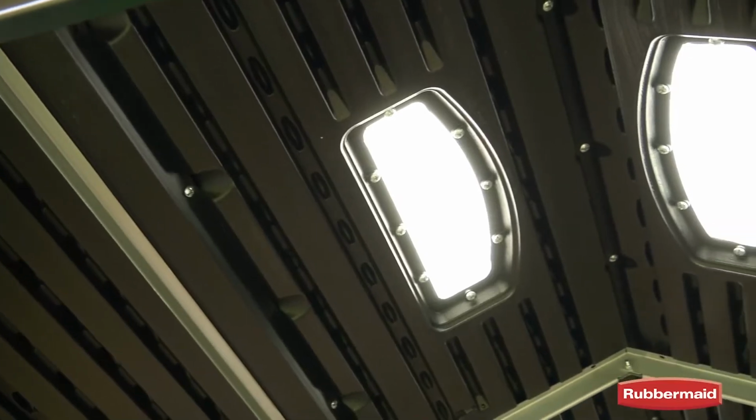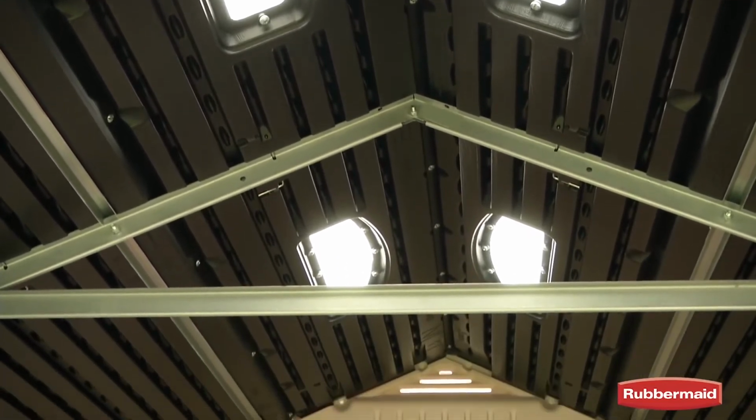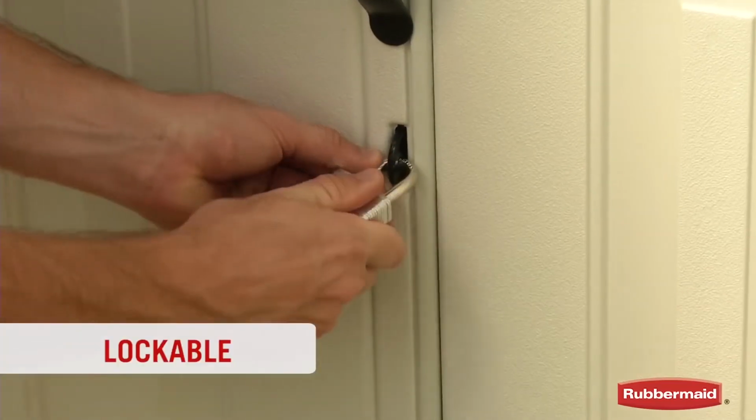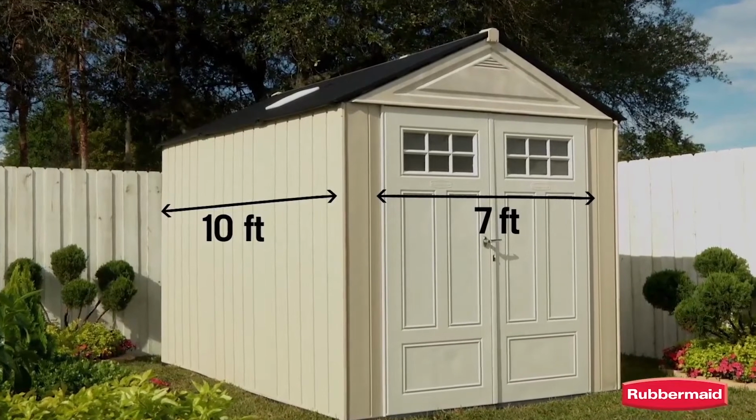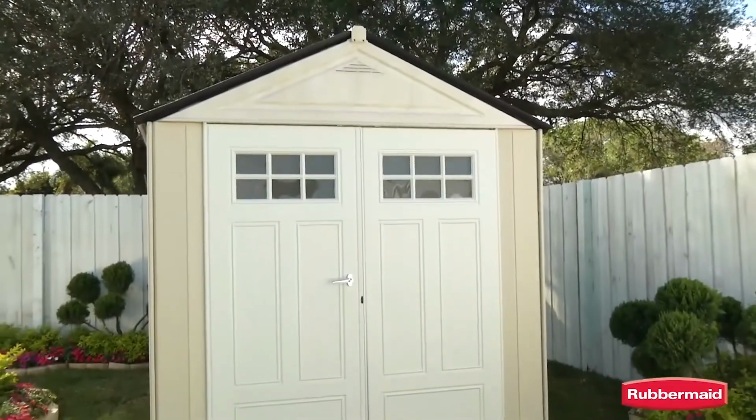The Rubbermaid outdoor storage is built to last with its carefully crafted, double-walled, UV-resistant resin design that assures durability by providing resistance to leaks, dents, and also weather. Your tools are kept safe and secure.